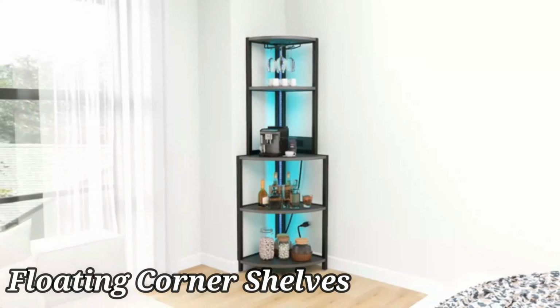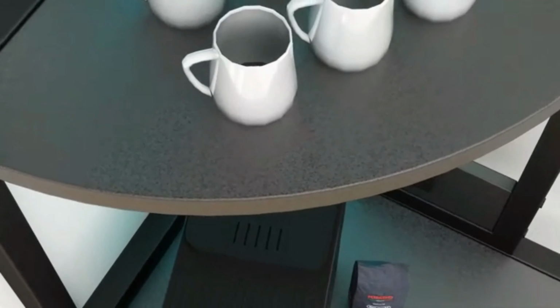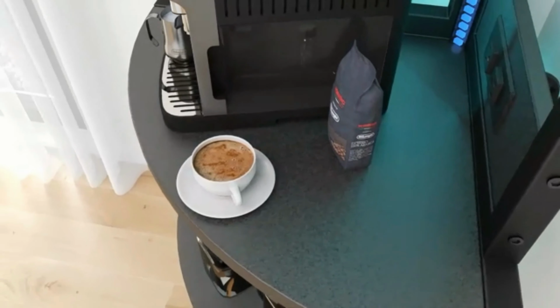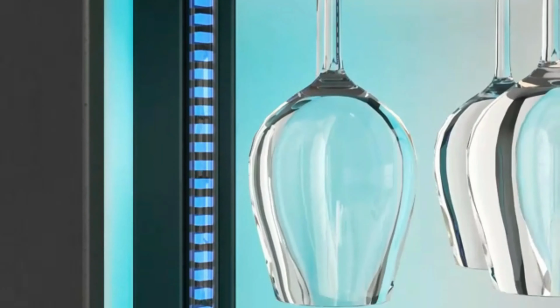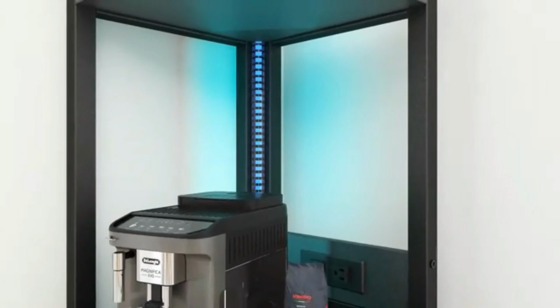Number 3. Greenco 5-tier floating corner shelves offer a stylish and functional storage solution for any space. With 5 shelves, these corner shelves provide ample room for displaying items while optimizing corner spaces. The heavy-duty construction ensures durability and stability, allowing for a weight limit of up to 11 pounds per shelf.